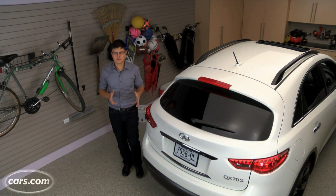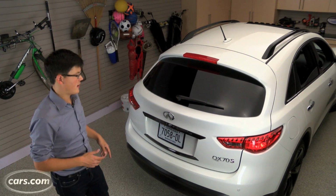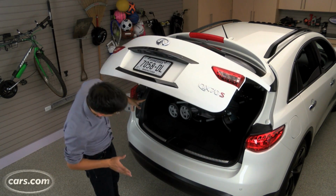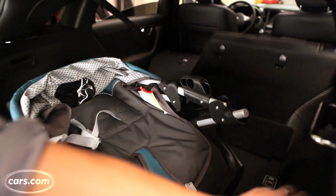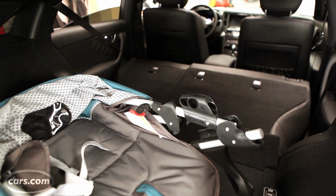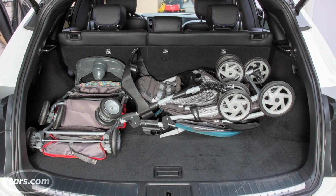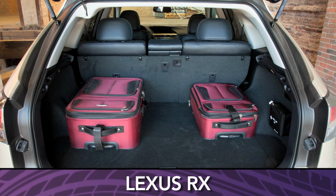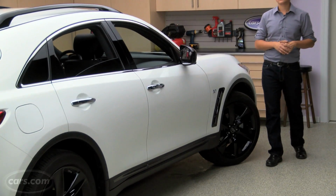Let's take a look at the cargo area. Another utility drawback because of this SUV's shape is cargo room. About 25 cubic feet of space behind the rear seats, enough for things like a stroller. About 62 cubic feet if you fold those seats down, which is pretty easy to do here thanks to these handles in the cargo area. Still, the QX70 overall has cargo space that's more equivalent to traditional small luxury SUVs like the BMW X3. Midsizers like the Lexus RX and the Mercedes-Benz M-Class have more space back here.